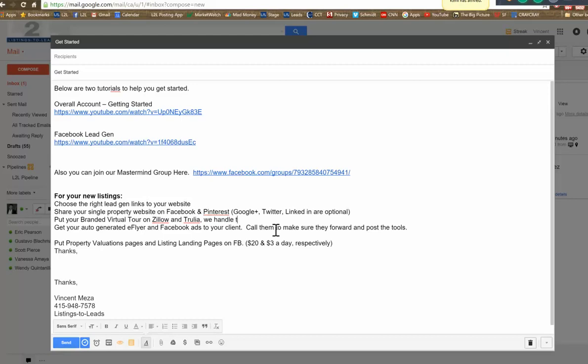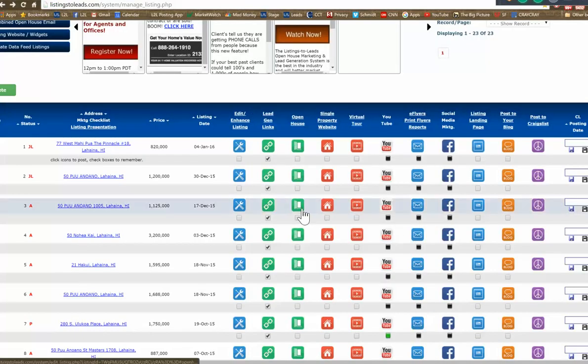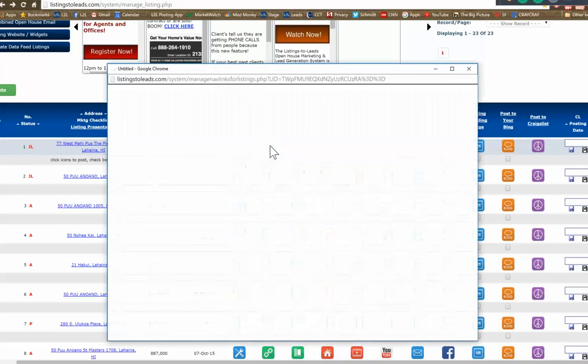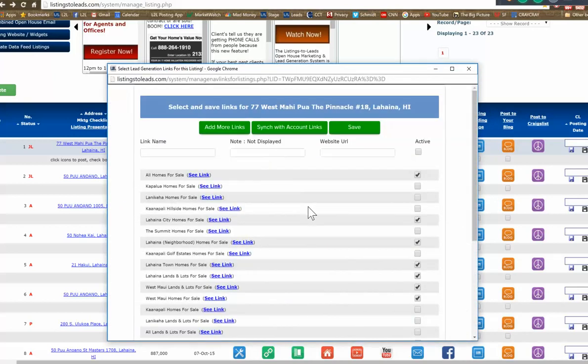And then get your e-flyer and Facebook ads to your client and call them to make sure that they forward the tool. So let's just look at what we're talking about there. The first thing on that list is select the right lead generation tool. So click this green button with a chain link on it. It says select links, and this shows you all the links that are in your account.